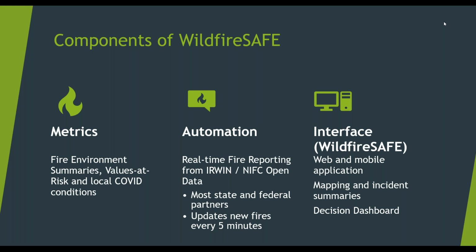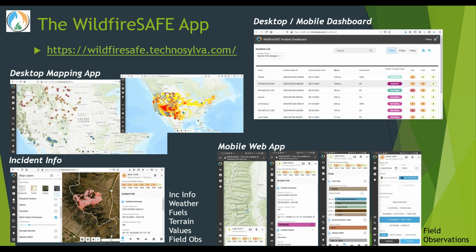It's built as a progressive web app, which means that it will essentially store the code on your phone and allow you to add a desktop link on your home screen, or on your mobile device, so you can just click on the icon and it brings you into the app. It has mapping and incident summaries, and then it has a decision dashboard that allows you to summarize across incidents. So just some screenshots of what it looks like.